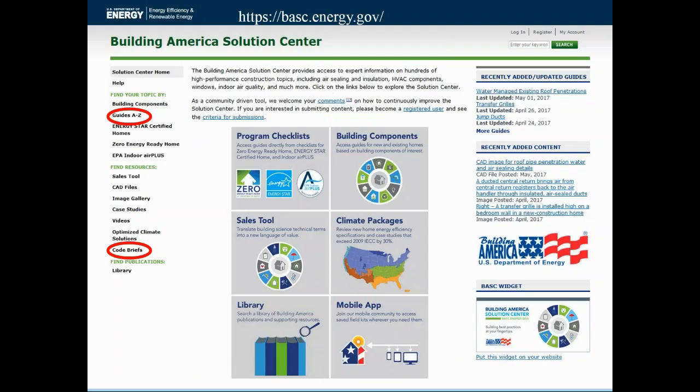So let's talk about some additional resources. There's another DOE program that worked together with us, and Craig talked about how Building America did the research behind this effort to get this into the codes. And here is the Building America Solution Center. This is a great resource for builders. A lot of good information, leading technologies, going to market, in market that are out there.